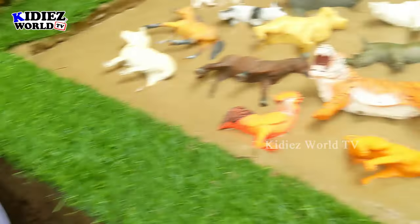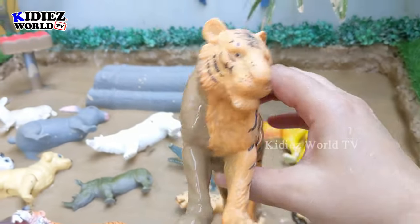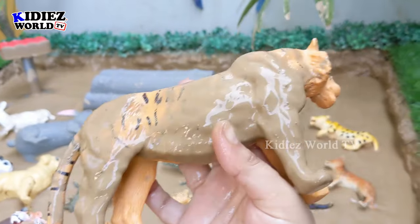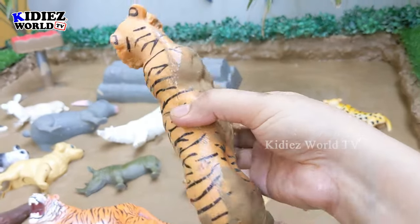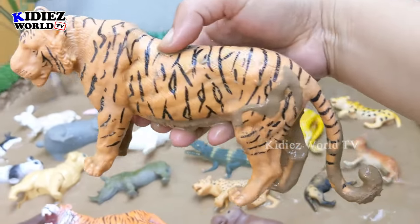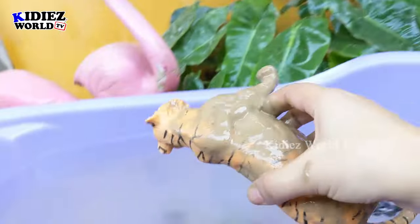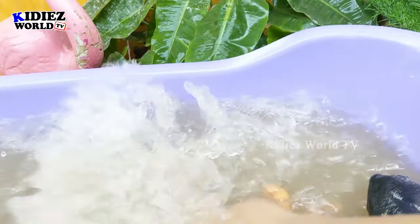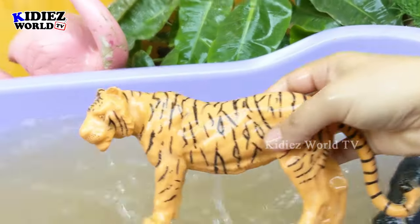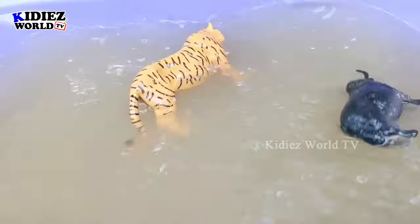Let's see what we have left in the mud ground. And the next one is a big cat. We have here the tiger. Just look at this muddy tiger, which is so big in size, and one of the big wild animals, a big wild cat, which is carnivore by diet. Let's wash him. Here we go, tiger.